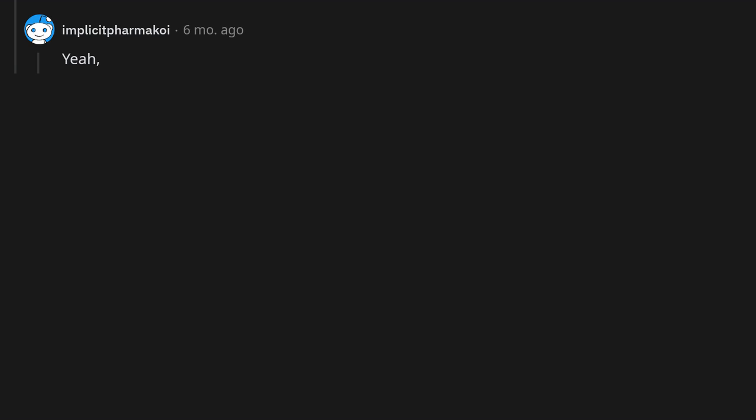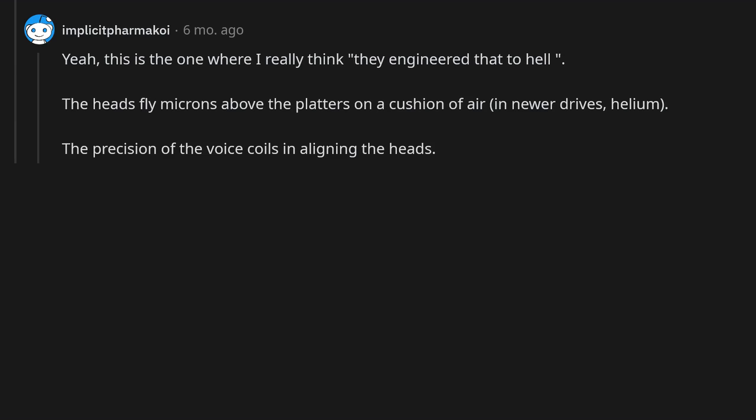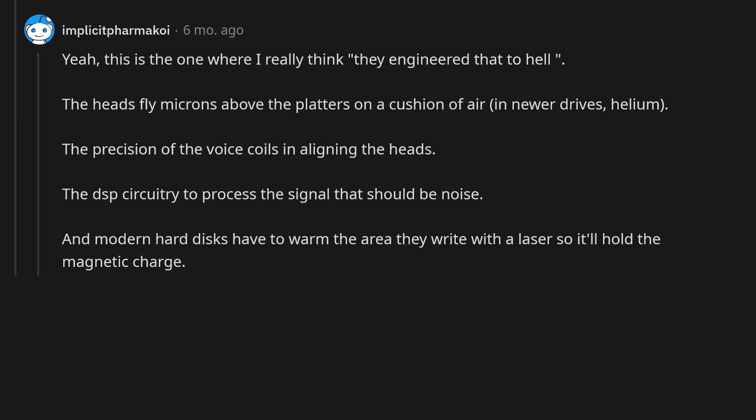Hard drives. Ducking spinning glass disks that hold terabytes of data. Yeah, this is the one where I really think they engineered that to hell. The heads fly microns above the platters on a cushion of air, in newer drives, helium. The precision of the voice coils in aligning the heads. The DSP circuitry to process the signal that should be noise. And modern hard disks have to warm the area they write with a laser so it'll hold the magnetic charge. They spin for years and are surprisingly fast.